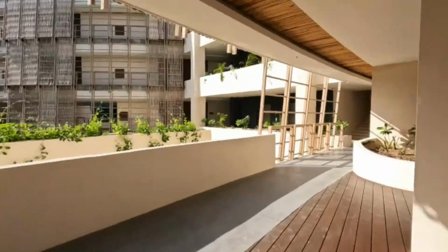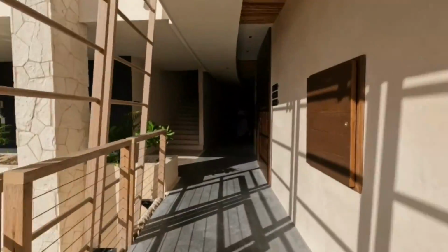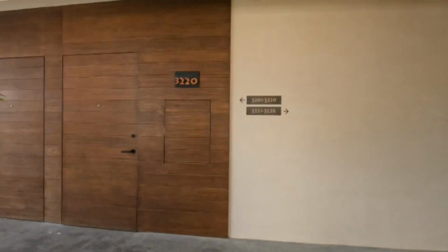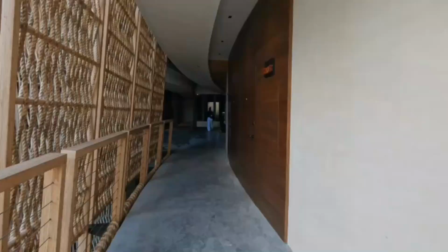So heading back up to that terrace where some of the activities happen, we're going to head to see a room now. So we're going to make our way to building number 4 and check out a room.